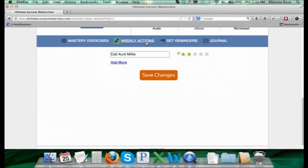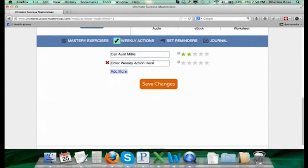And next we have what we call weekly actions. Each week our members are required to write down 3 actions that they want to complete. When they've completed the action, they come in here and they rate themselves. And again, we can follow up with them and say, hey, awesome, we noticed you just completed another weekly action. That's fantastic. They'll get a personal text message or voicemail or email from Natalie, cheering them on.